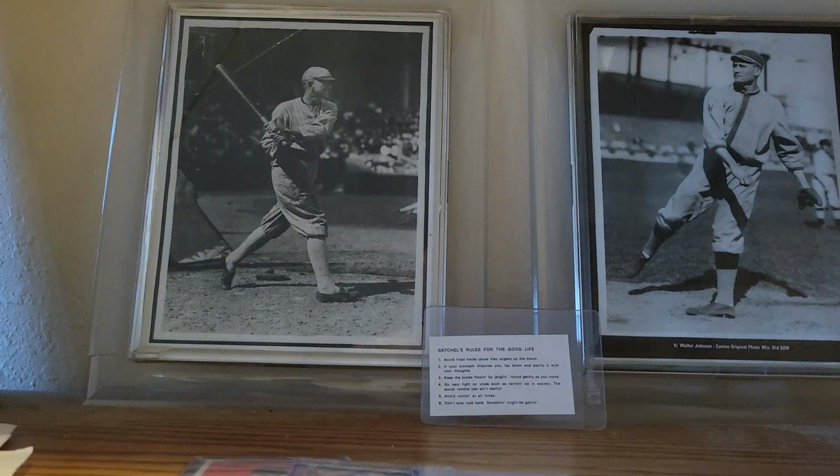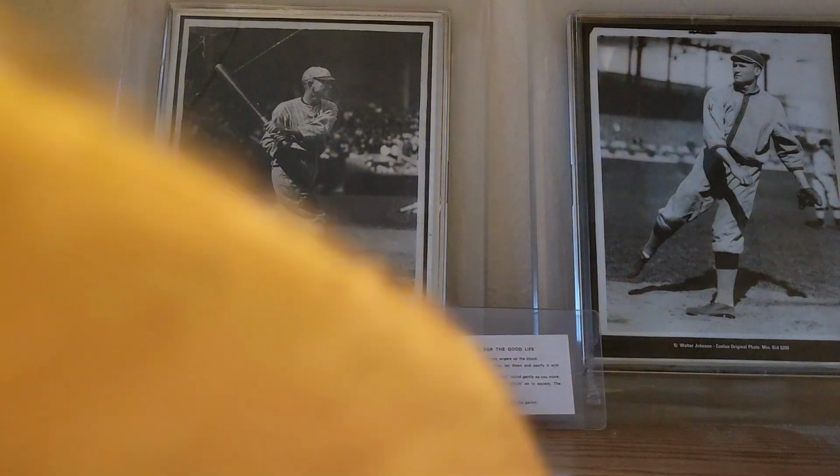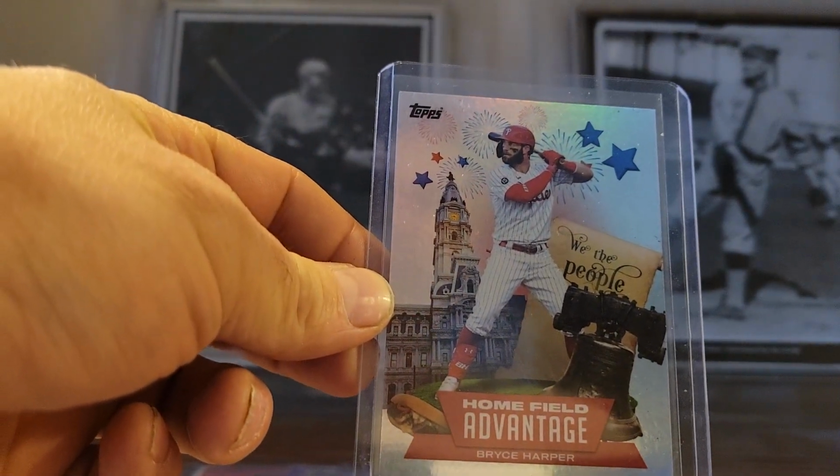In my last video, I mentioned You Hate, I Buy, 2 players, Manny Machado and Bryce Harper. Picked up a nice Bryce Harper rookie card. Now I picked up a nice Bryce Harper insert, the Topps Home Field Advantage. I picked this up pretty cheap.